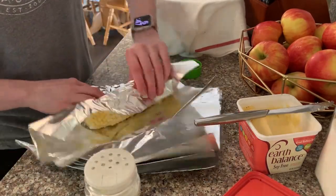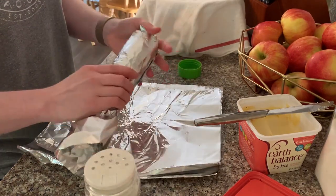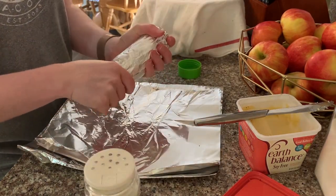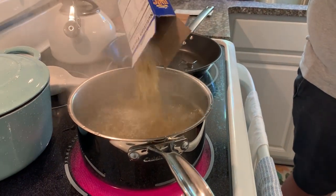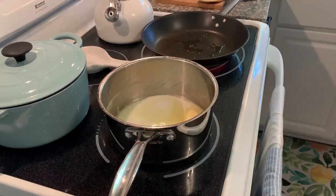I set my oven to 400 and cook these for about 20 minutes, but you could also turn the broiler on and get them a little bit crispy if you like the charred look as well and the charred taste.